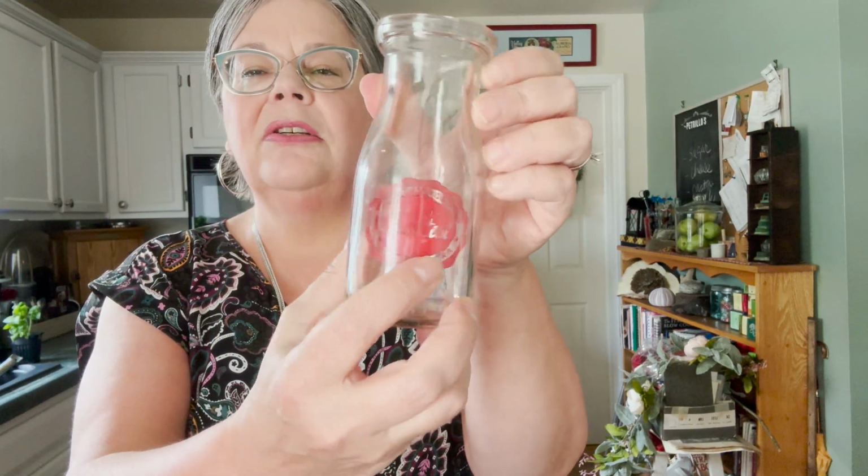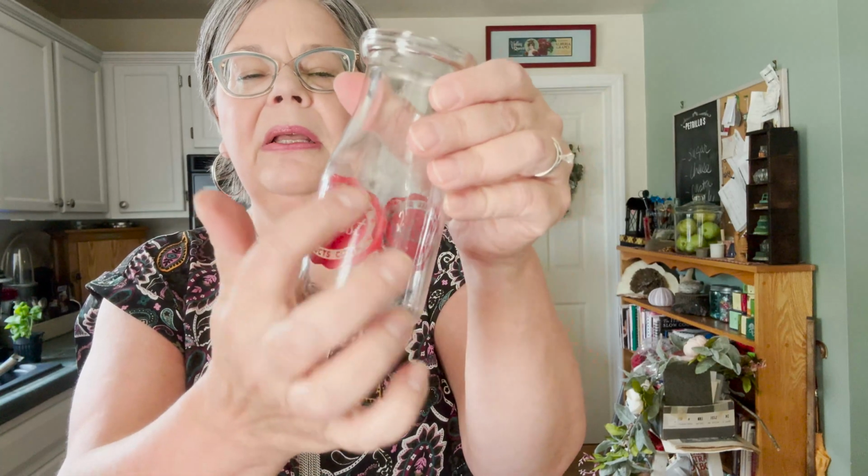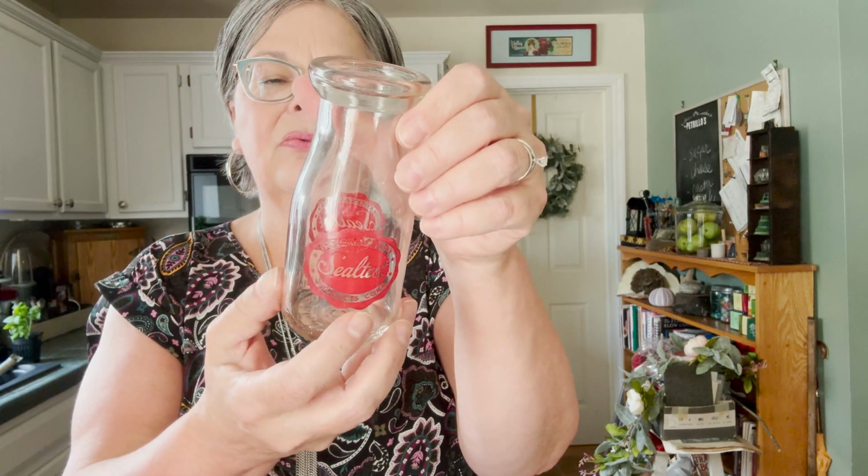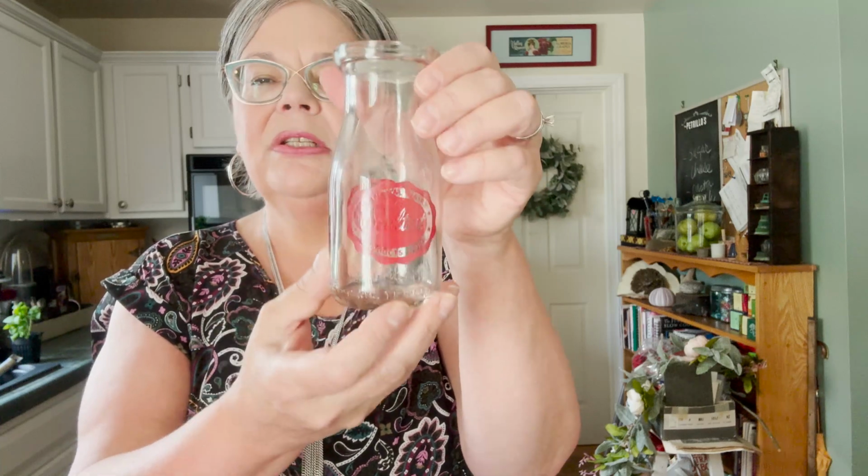Okay, and here's a little creamer. There were a lot of creamers. These don't sell great for me, but Seal Test is a good name. I picked one up where the label was in really good shape and not scratched off at all. Should sell for about $12 on that.